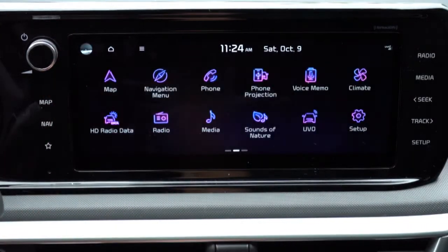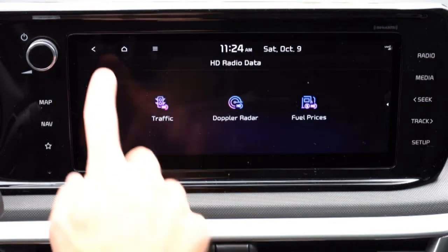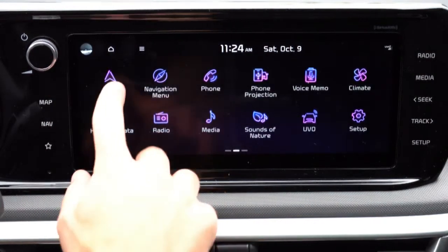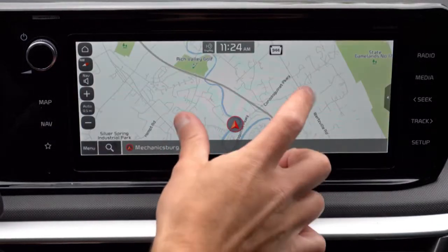I never thought of that, but it's a good idea. Anyways, there's also a voice memo system up there. You can save your voice for a later date if you didn't want to forget something. There's your climate control information, of course, and also your radio information as well.